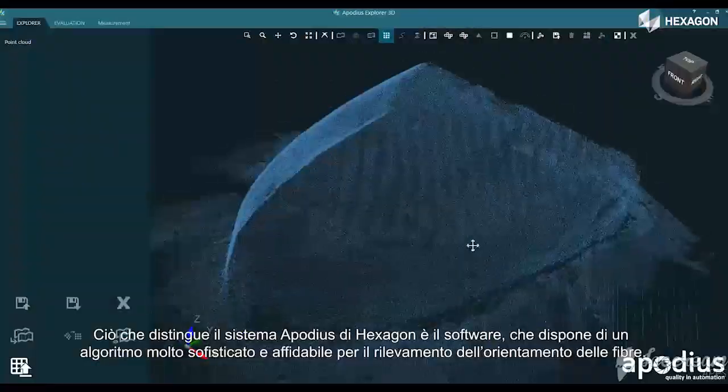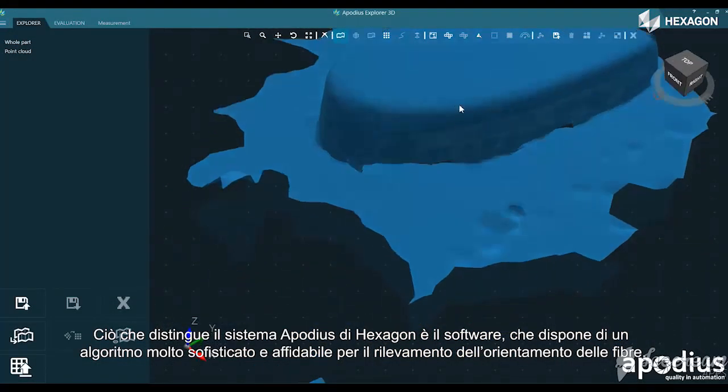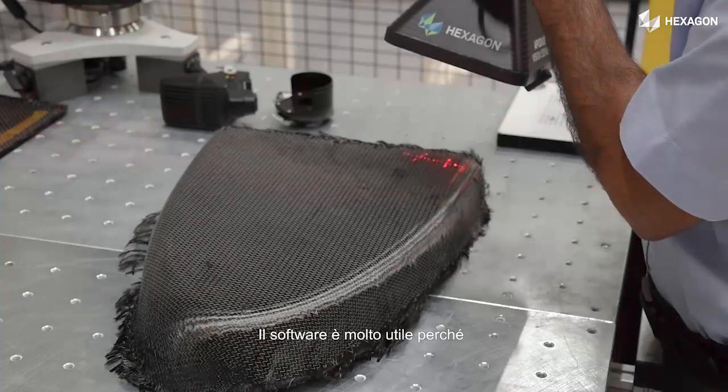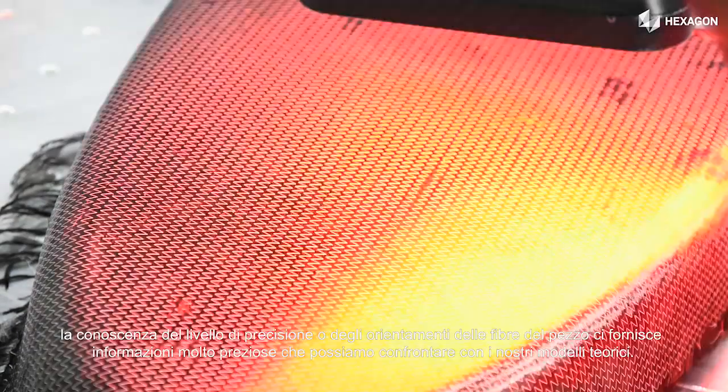The thing that stood out from the Hexagon Apodius system was the software, which had a highly developed, highly robust algorithm for detecting fiber orientations, which was very useful for us because knowing how accurate the fiber orientations of your part are gives us very valuable information to compare against our design parts.